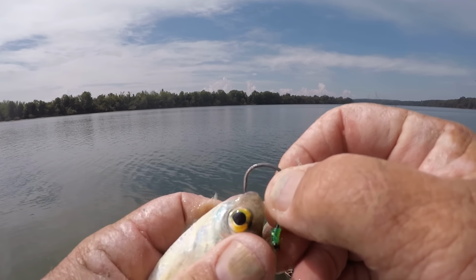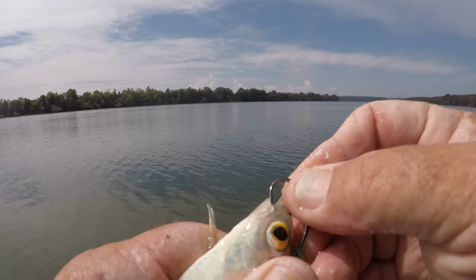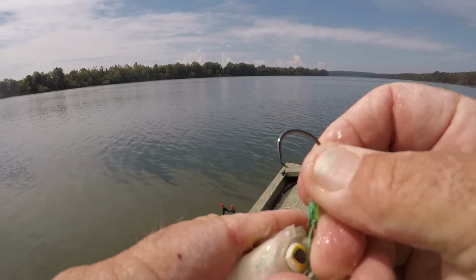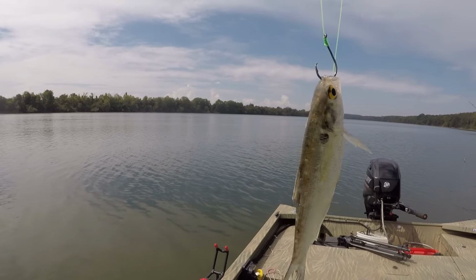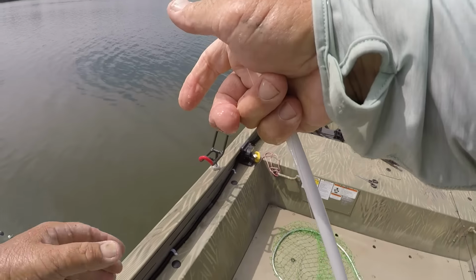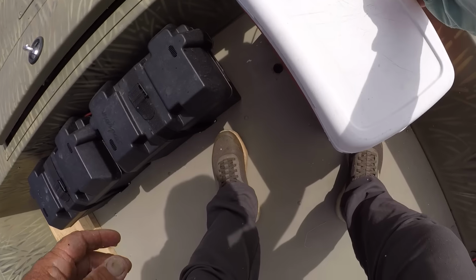And what I'm going to do is just hook him barely, open his little mouth, and right through his nostril. Right through the tough part, just like that right there. That's all we're doing. So we're going to go ahead and put another one over here on this one and launch them out.